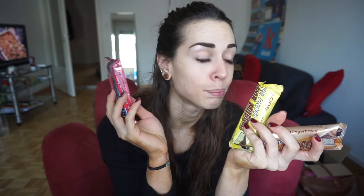This one is strawberry muffin. This is banana muffin. And this is gingerbread. If you know me, I'm not a strawberry person at all. I don't like berry flavored whey, or berry flavored anything, yogurt, anything. I just like real berries. But this one is not too shabby. It's not super sweet, not so artificial, which makes it actually edible.